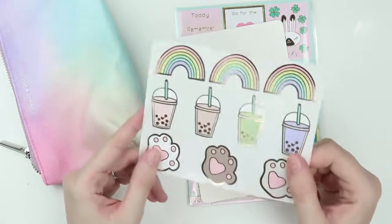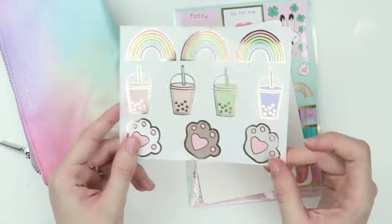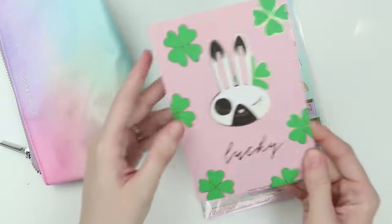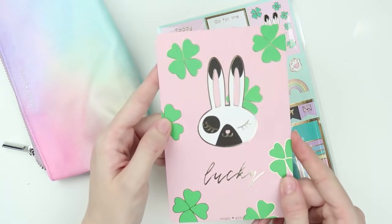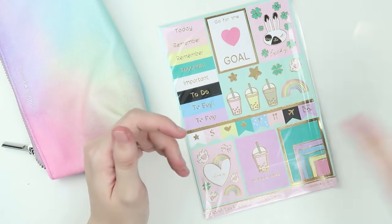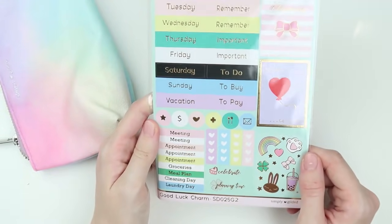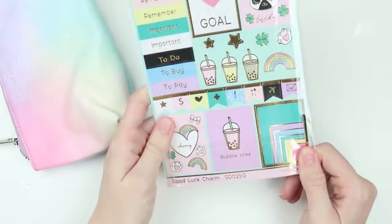Some more seals, love these. The rainbow, the boba tea, a little paw print. I'll use those. The journaling card, this is cute if you were doing a St. Patrick's Day setup. And then the stickers, which look slightly different, but TBH, I just don't care.